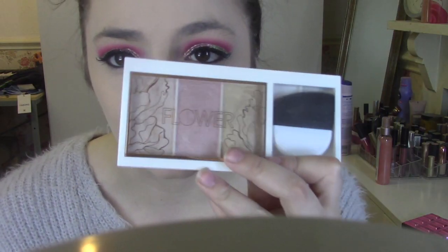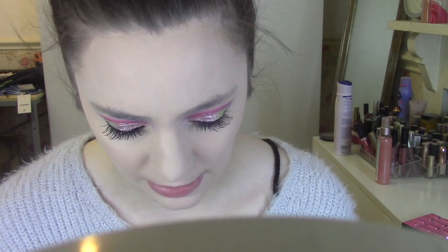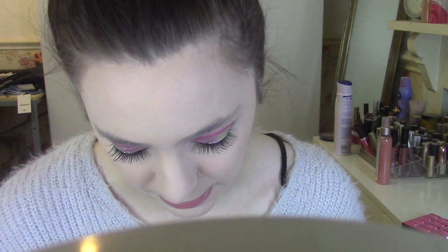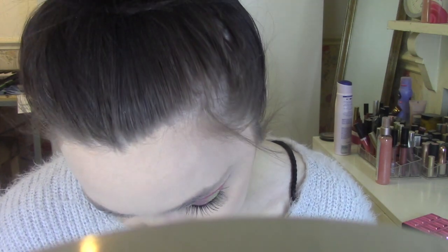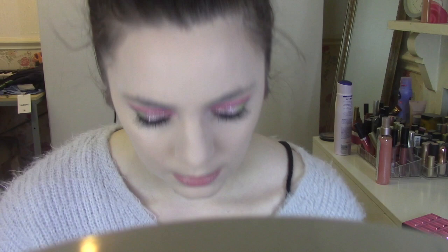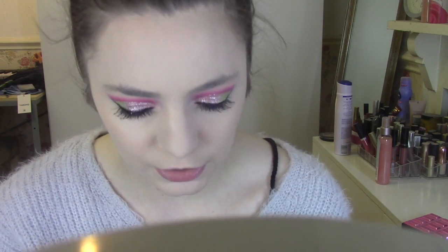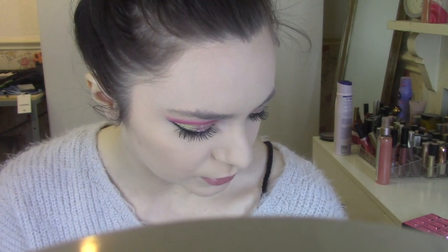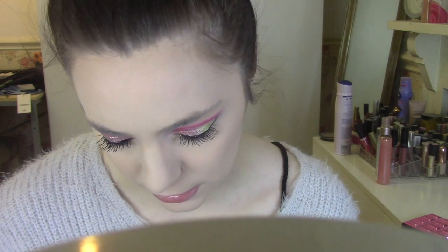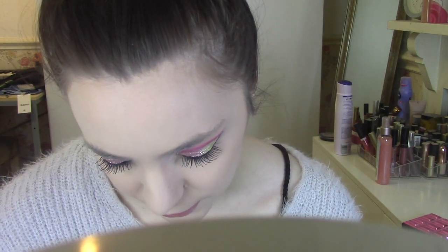So I got this highlighter palette from Flower Beauty. This is the Flower Shimmer and Strobe highlighting palette, which I've heard good things about, and they swatched absolutely beautifully. This comes with a brush, but I don't think I want to use that brush. I feel like these two shades definitely should be fine for my skin tone. I don't know, the more goldy one might show up with a little bit of a gold cast to it possibly on my face. But these two look like they should absolutely be fine. I think I'll try out both of those shades.